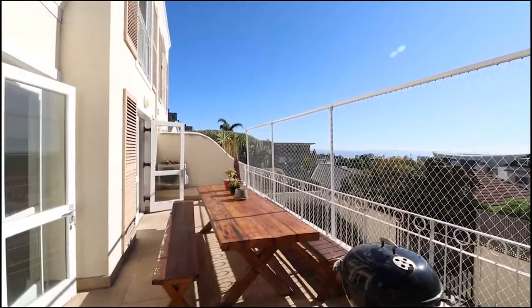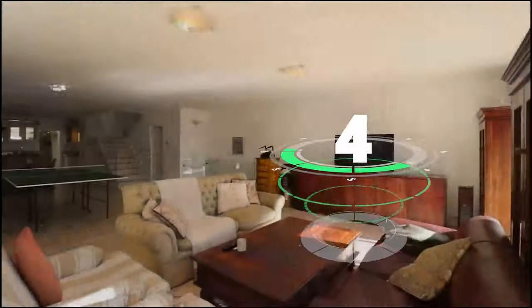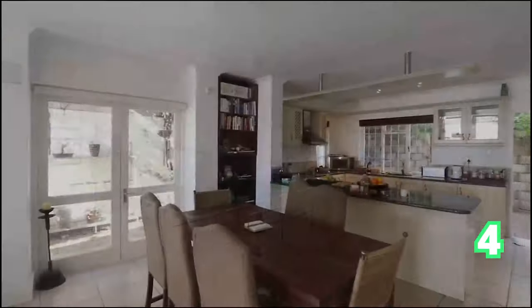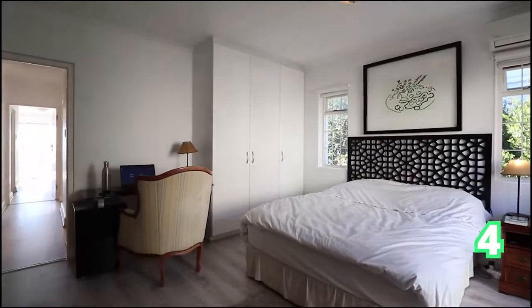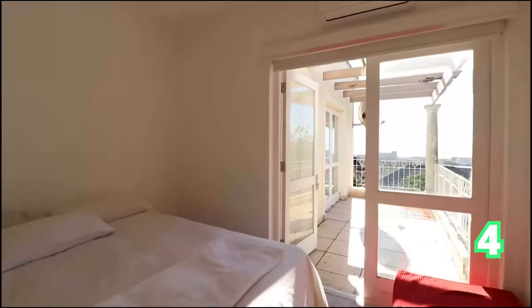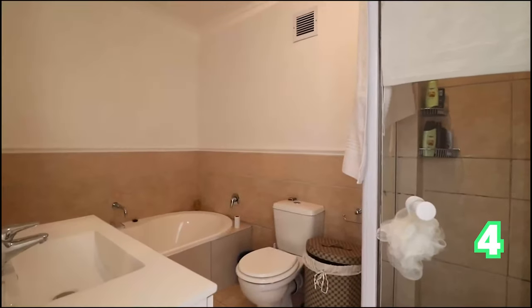And another beautiful home in Greenpoint. It's a three-bedroom townhouse, two bathrooms and two garages. Of course, it does have that townhouse style living effect to it. It is the perfect lock-up and go home for you and your family or young professionals. Of course, as you can see in every single room, it does allow for plenty of sunlight. And as you know, Greenpoint is very close to Seapoint Promenade and of course, our spectacular stadium in Cape Town.